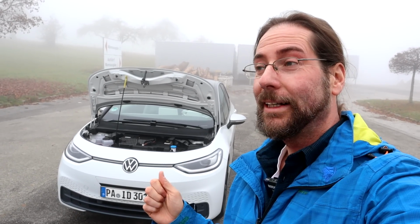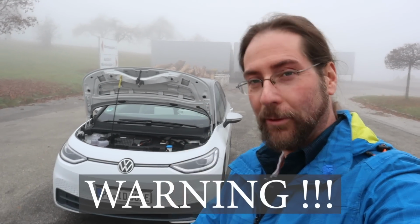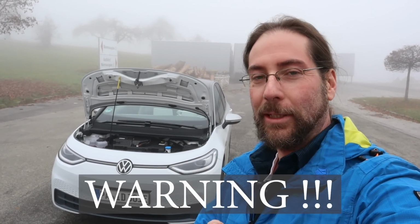And the last thing that you can do if error messages don't disappear, and it's not a guarantee, of course, but it helped me. That's how I fixed my car. It is a hard reset. And warning, warning, warning: don't do that yourself.